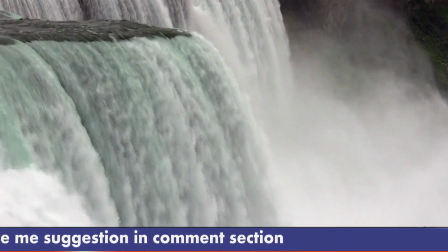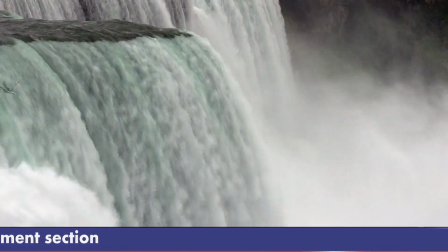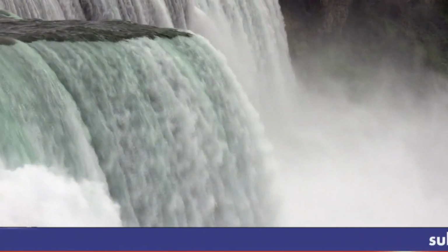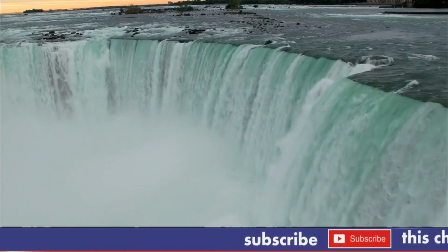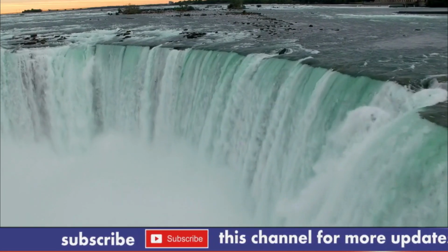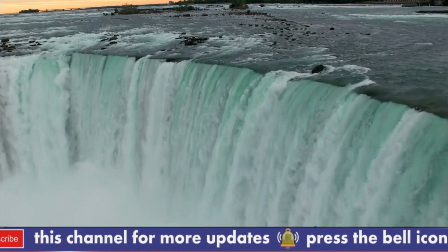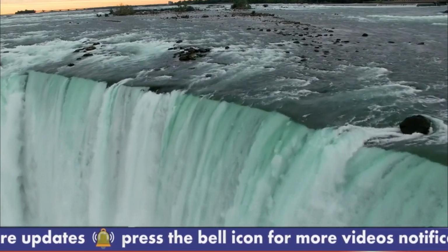Horseshoe Falls, the bigger portion, is adjacent to the left, or Canadian, bank and is 188 feet, 57 meters, in height with a crest line that extends for roughly 2,200 feet, 670 meters. The American Falls, which border the right bank, are 1,060 feet, 320 meters, broad and 190 feet, 58 meters, high.